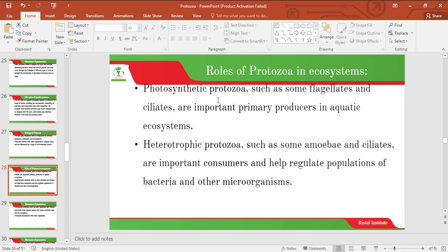Let's look at the roles of protozoa in the ecosystems. Photosynthetic protozoa, such as some flagellates and ciliates, are important primary producers in the aquatic ecosystems. That is, systems where there is mostly water.